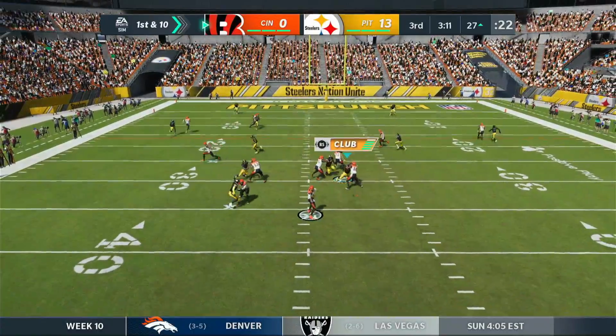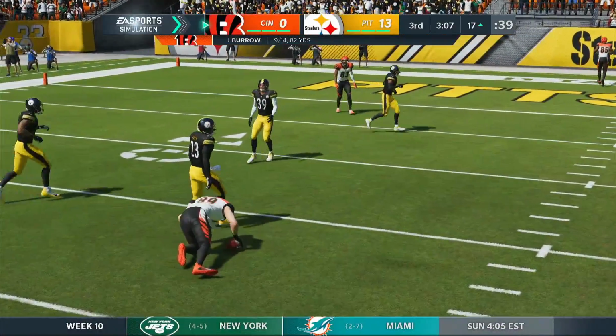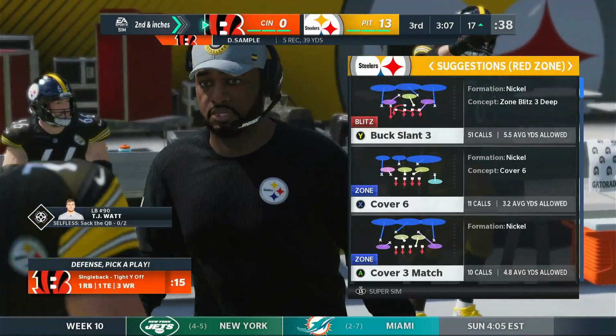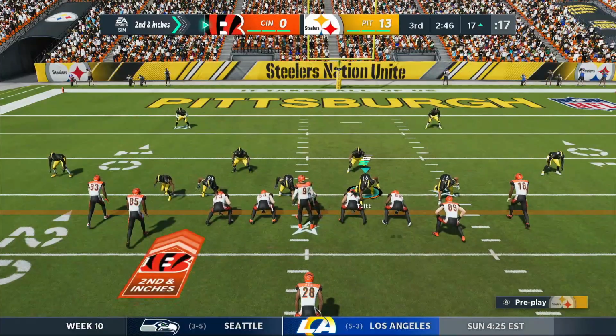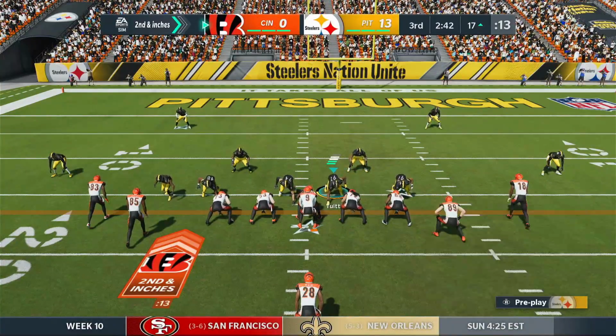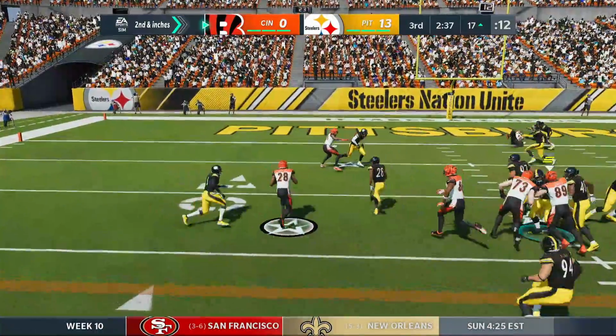They will throw on 1st down with Burrow. Working the middle here, that's complete to Sample, tight end. That one good for 10 yards. And that'll bring up a 2nd and just about a few inches here. In need of only about the length of the football here on 2nd down. They go back to the ground now with Mixon.